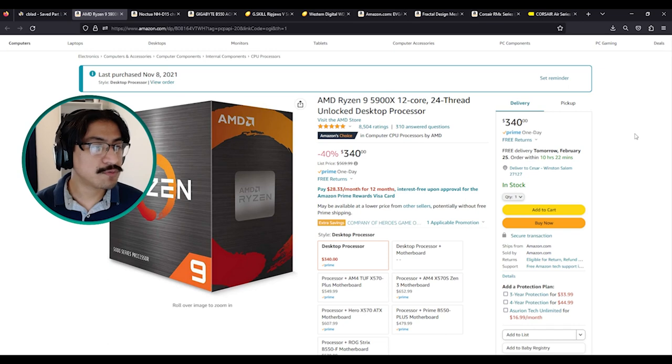Okay, for the CPU, I went with the AMD Ryzen 9 5900X 12-core. As you can see right now, it's on sale, 40% off at $340. That's honestly a great deal for a high-end CPU. And the reason I went with the AMD CPU is because of content creation. I've heard many great things about AMD, especially for content creation.